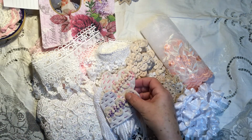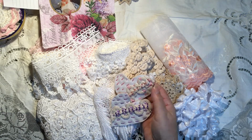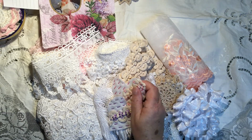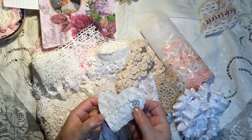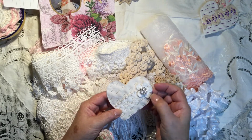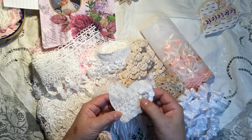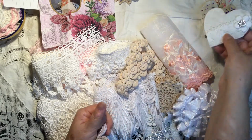And I think they turned out really pretty, and I can add to them as well, and they would work really nice as an embellishment on a project. I also did one in the whites and creams, and then I added one of her little cotton flowers from that cotton flower trim, and then a little bling in the corner of this one.